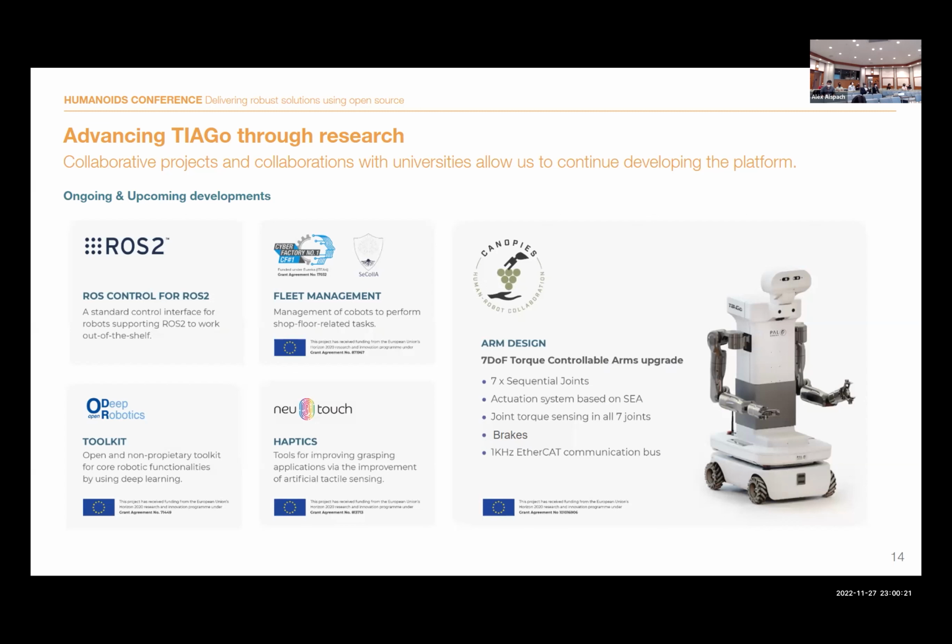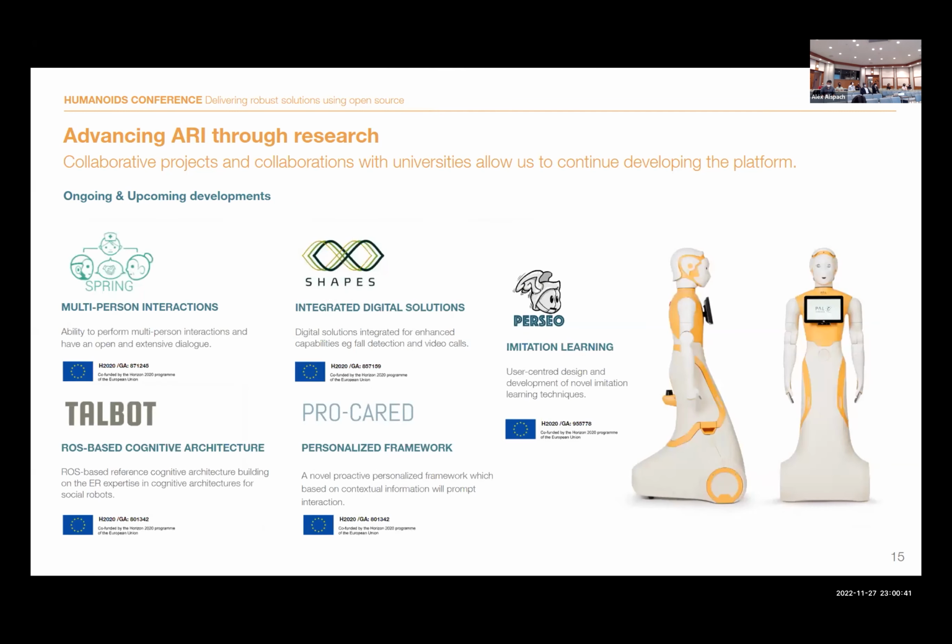Here, for example, thanks to ROS2, we added ROS2 for control, which we already saw in a presentation this morning, but also the fleet management that is helping us to manage the fleet of robots. Then for the new arm design, we also used the Canopies project. About the social robots, we have a lot of projects in the healthcare system. You have seen the previous slide about the collaboration. The idea is to have more and more human-robot interaction. This is something that everybody is speaking about, but it's very difficult. At the moment, in my opinion, we are still at an early stage, and we are trying to optimize our platform in order to do this better and better.